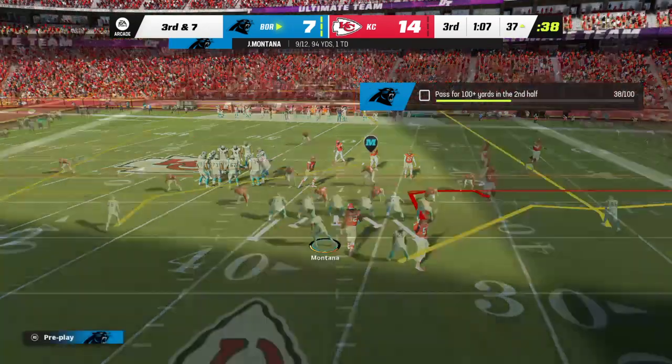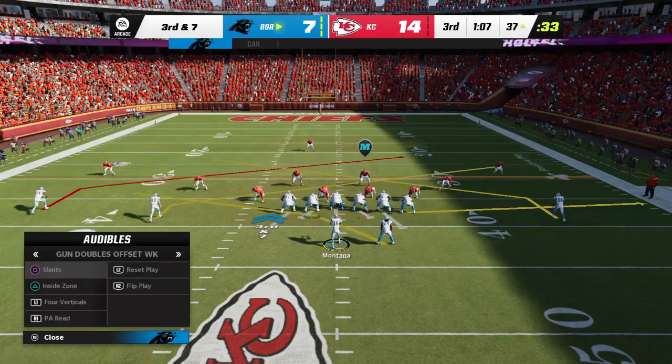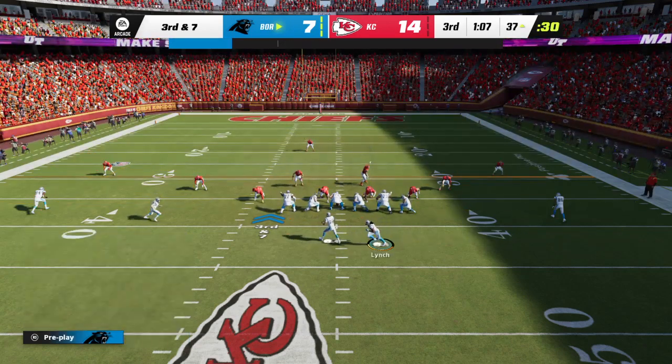The goal is certainly to try and make a big play happen and climb back into this game, but you have to be careful. If you overdo it, you could turn it over and hurt your team.